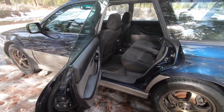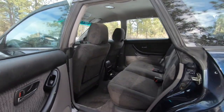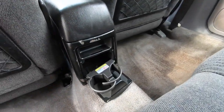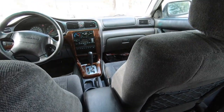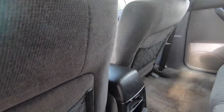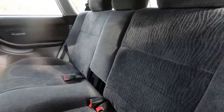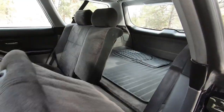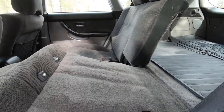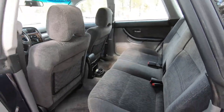Back seat of the Outback is fairly spacious with pretty good leg, head, and shoulder room. You'll see that the center console's got 2 cup holders built in, as well as an ashtray. Give you a quick look up front from here. Driver and passenger seat have little mesh pockets built in. And then the seats do fold down in a 60-40 split, helping to increase that rear cargo space. They don't sit completely flat, but fairly good. And then those easily fold back up into position.